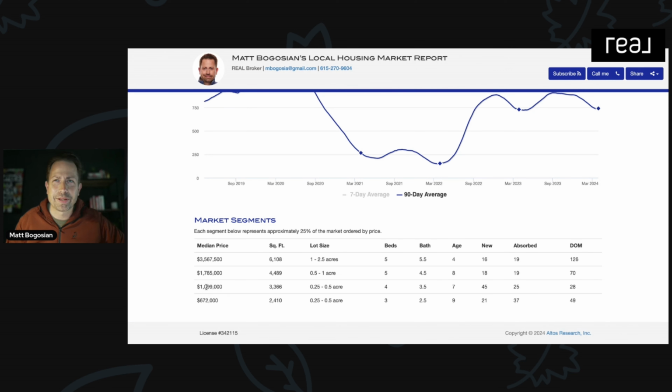I know that might be, some of y'all are probably like, dude, that's so expensive for a house. But here in Williamson County, that's kind of like a typical home price in that range. And you can see, look, this is the opposite. There were 45 new listings in this price point that came on the market, but only 25 were absorbed. So we're starting to see more listings in that price point than are getting absorbed. So that's something we should keep track of. 28 days on market. So they're still moving fairly quickly.